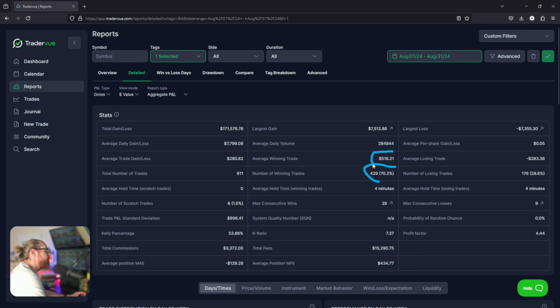My average winners were 500. My average losers were 283. So the average losers are bigger this month. The average winners are smaller. The accuracy is lower. Why is that? I've reduced my quality standard. Why did I reduce my quality standard?